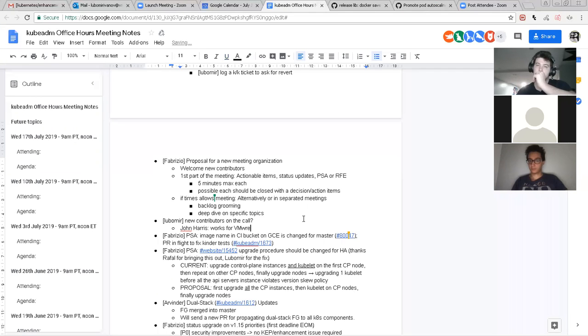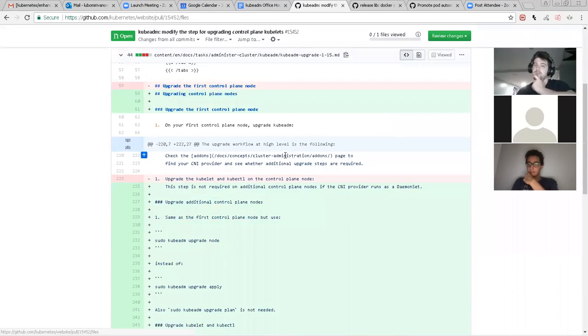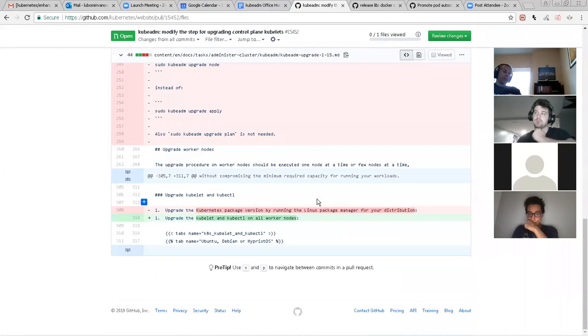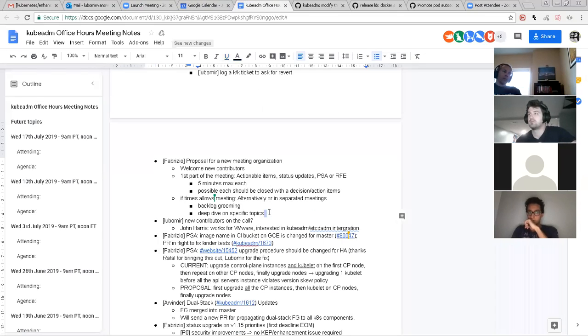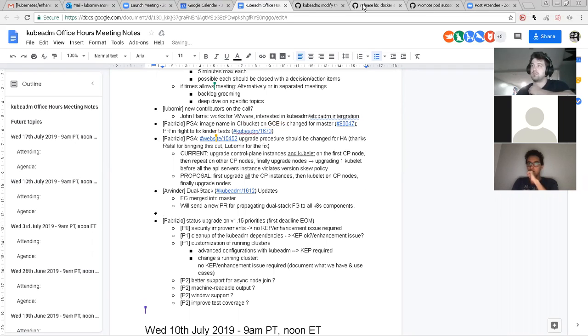There is a PR in flight for changing the upgrade procedure for an HA cluster, and this PR was the follow-up of a discussion started by Rafael. Basically, we have to change the order from the current one, where we upgrade a control plane node including the kubelet, and then we move to the second control plane node. But as soon as we upgrade the first kubelet, we are violating the version skew policy. That means that we have to change the documented procedure: first upgrade all the control plane instances, and only after all the API servers are at the new release, can we start upgrading the kubelet on the control plane nodes.